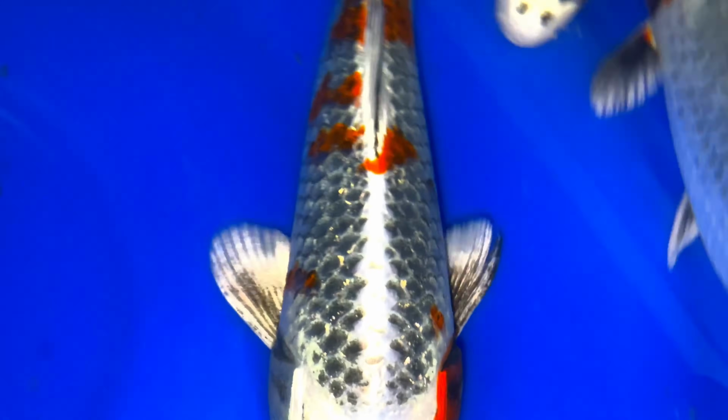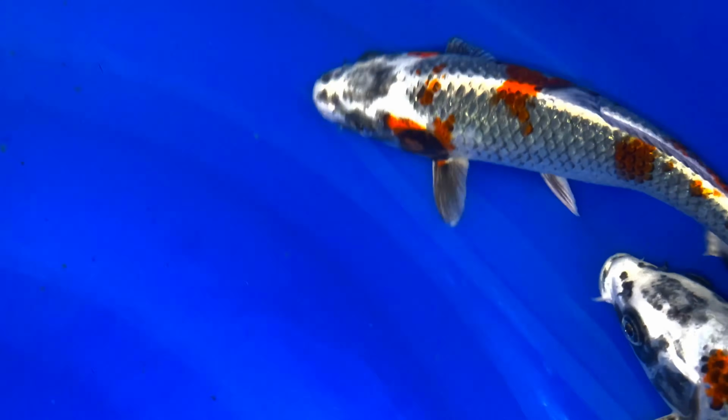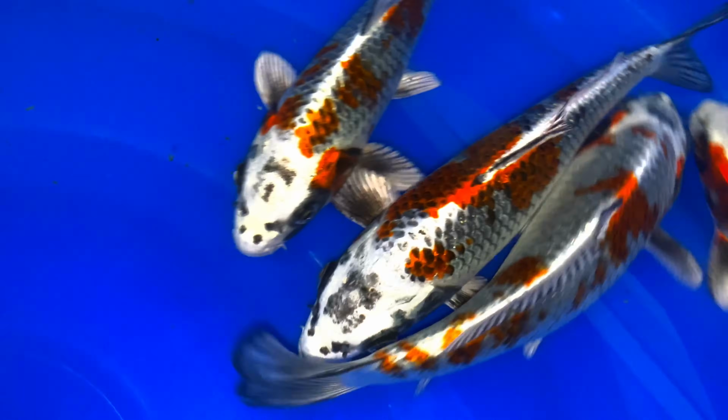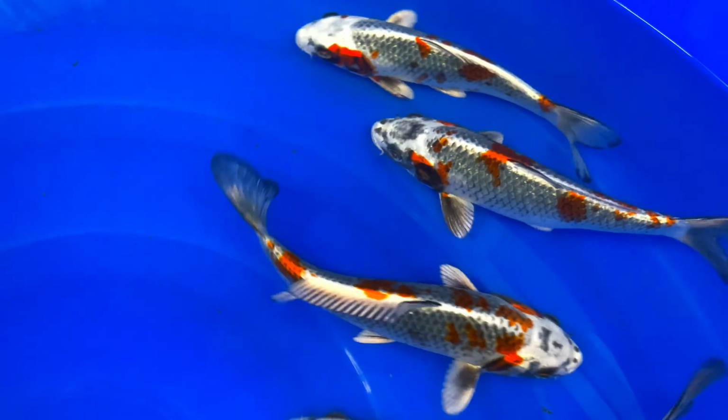wonderful looking fish. Again, I mentioned the crystals earlier to denote longevity in the metallic sheen. You can see these are loaded with them. So the skin quality is incredible. Definitely, if you're looking for something that's different and striking, then this is a variety that's definitely worth your attention.